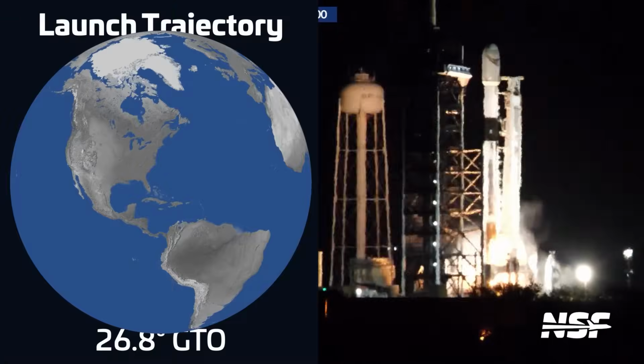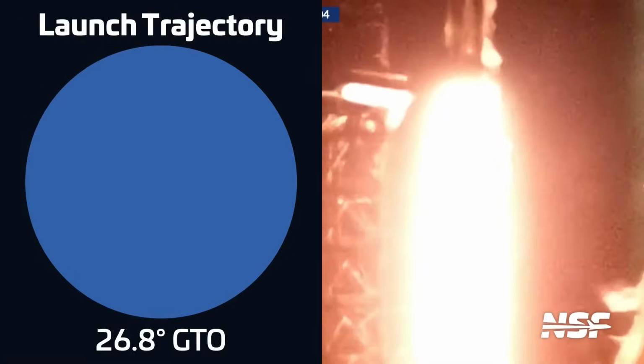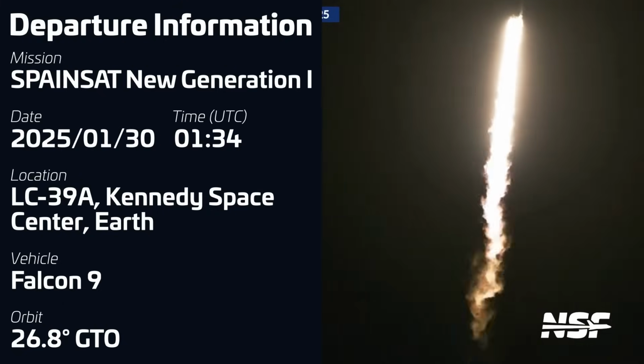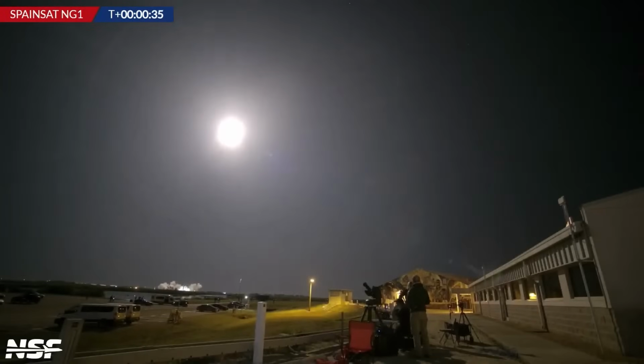Back in Florida, we had another Falcon 9 launch on January 30th. Falcon 9 lifted off from Launch Complex 39A at 1:34 UTC with the SpainSat NG-1 in its fairing. This satellite will provide secure communication for governments and emergency response teams throughout Europe. The NG in the satellite's name stands for New Generation, and this is the first of 2 satellites that will replace the current SpainSat and XTAR EUR satellite. The second will be launched no earlier than September of this year.